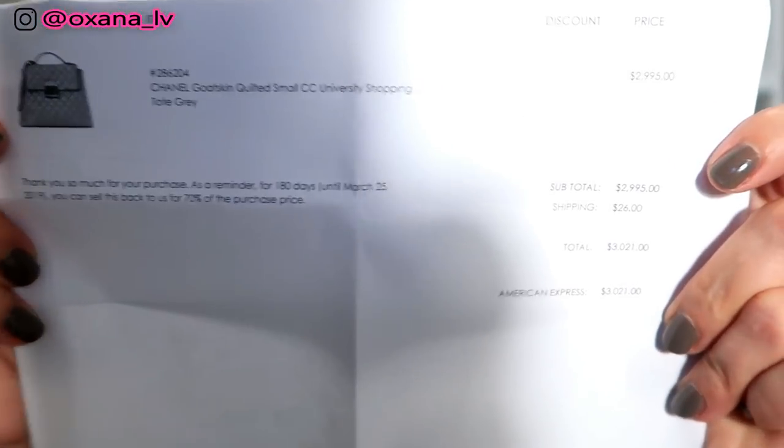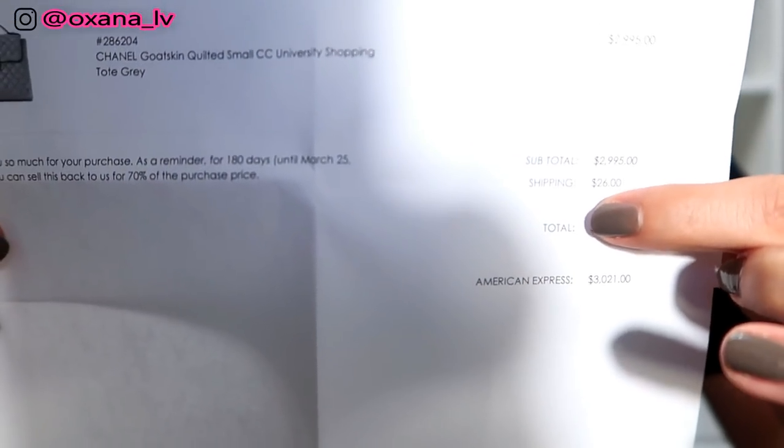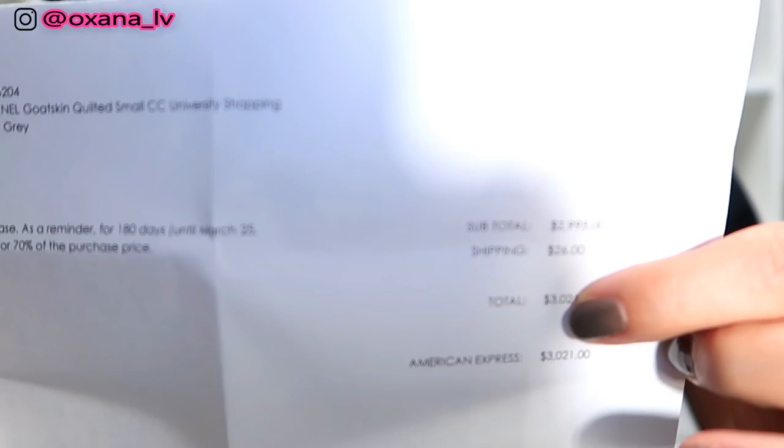This is how much I paid for this bag. The original price was $3,200, and you can see that I paid $29.95. I also paid an additional $26 for shipping to Canada. That's where the fun starts, financially. You want to see how much this bag at the end actually cost me. It's $29.95 plus $26 for shipping. So the appraised value in Canadian dollars is right there.